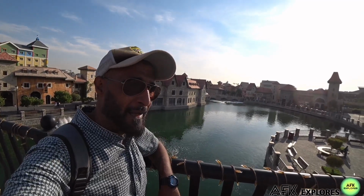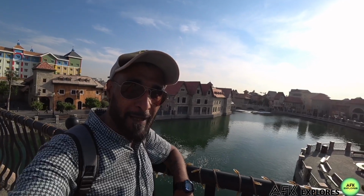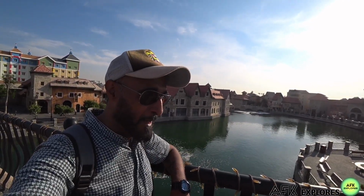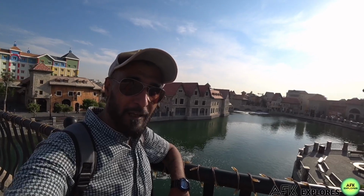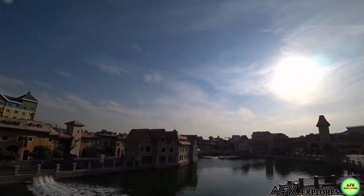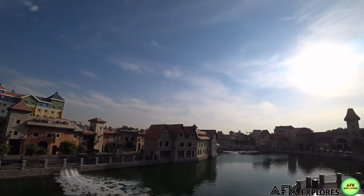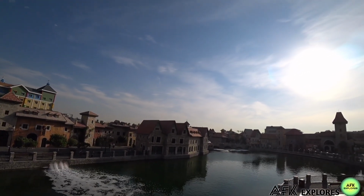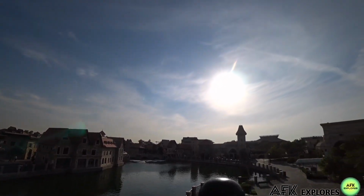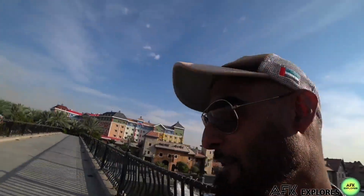Guys, I have changed location. I took a ticket to Europe and I came all the way to Europe. You guys have to guess which city it is, France or Spain. I guess it looks more like France, right? Just kidding. This is a themed area which looks more like Europe, like a medieval European city. Looks very beautiful. And this bridge, it has water on both the sides.